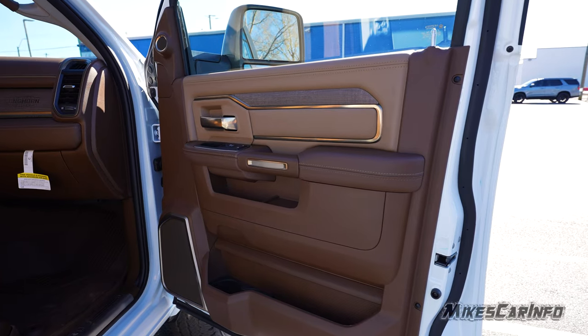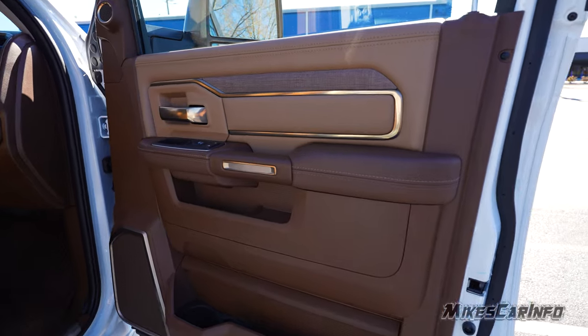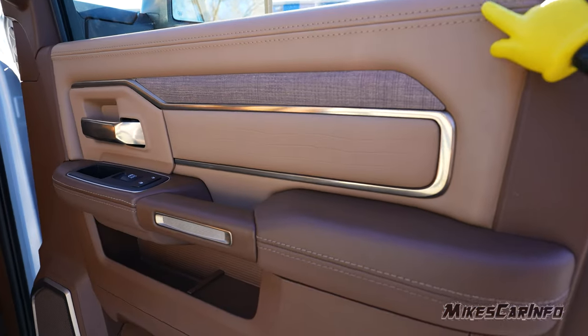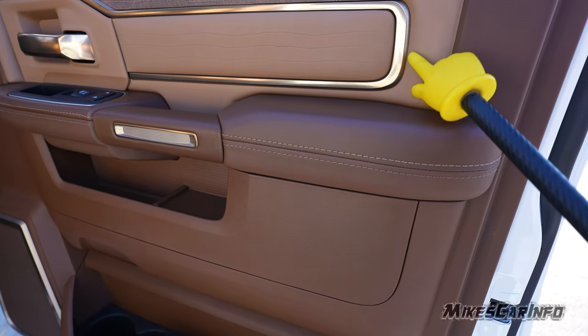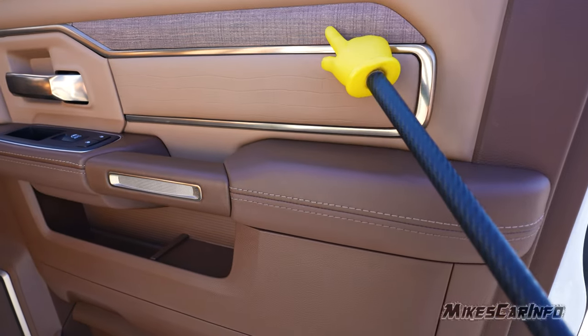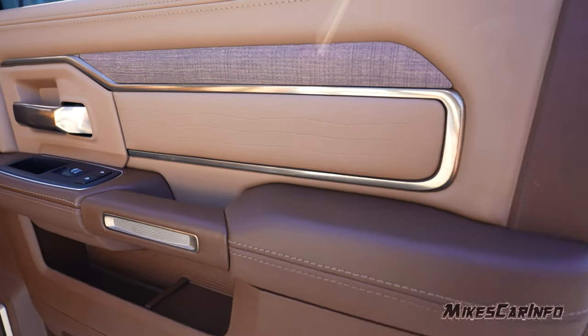Very impressive interior of this vehicle. So here on the passenger door, it has this light brown, and then the dark brown contrast with that gold trim here. Wood grain, open pore wood, really nice looking.